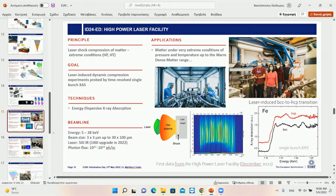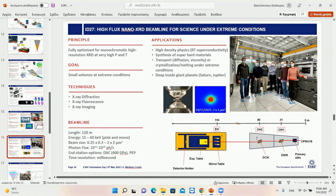measurements. Another way to access extreme conditions is by static conditions using anvil cells. And this is the principle of ID27, another flagship beamline for high flux nano X-ray diffraction and spectroscopy.